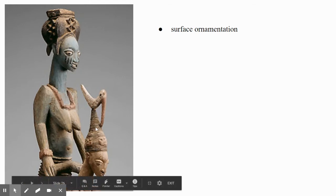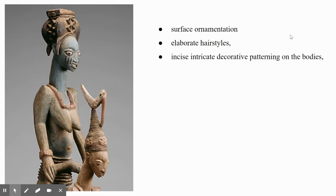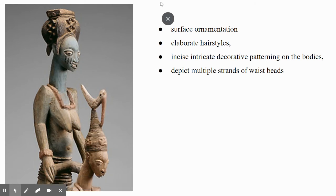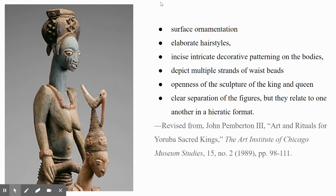hairstyle in particular. Also look at the crown that the king is wearing. So lots of actually geometric emphasis on surface ornamentation. She's got that elaborate hairstyle, not entirely naturalistic, and yet these elaborate hairstyles would have been something that were actually worn. So this might be a little more extreme than what you would see in reality, but not too far off. So I've already mentioned the scarification, and we have down here these waist beads for her, which also are there to emphasize her beauty.